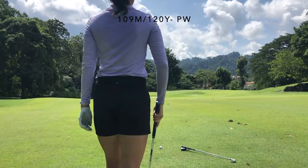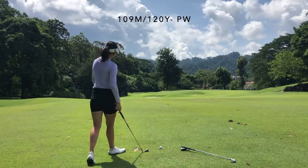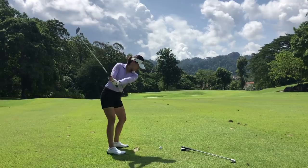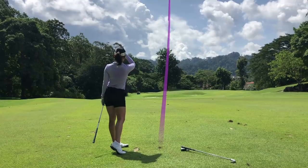For the next shot, I have about 120 yards. And as you can tell, it's a pretty hot day. So I feel like my clubs are going to carry the distance that I want them to fully carry. And that's why you would see me hitting less club than I would normally play when I play in other courses.